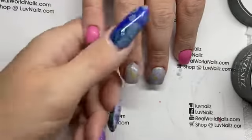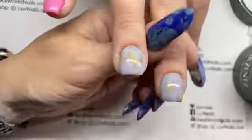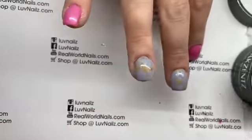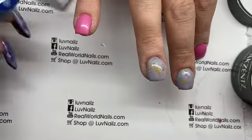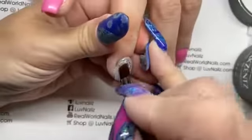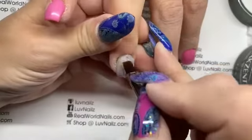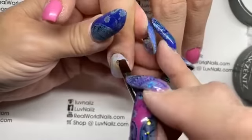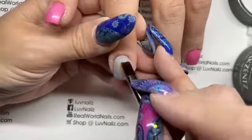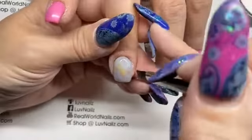So I'm grabbing out my Trinity again. I like to use Trinity over my foils because Trinity has bonding gel built in. So it is going to bond to your foil and is the best way of making sure your foils look perfect in a month, okay? So I use Trinity, and I'm going to cap that edge. Just want to make sure I get all the way around. I filed the edge really quickly.